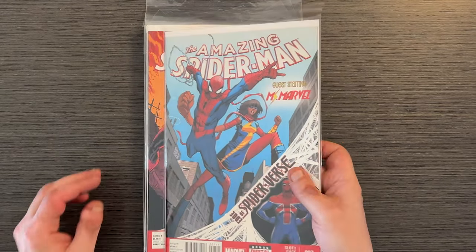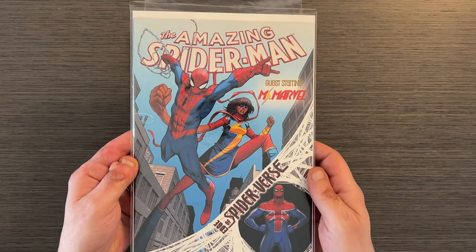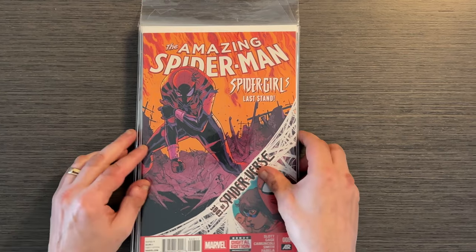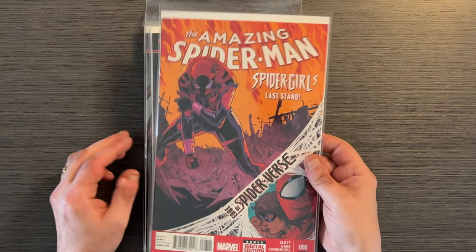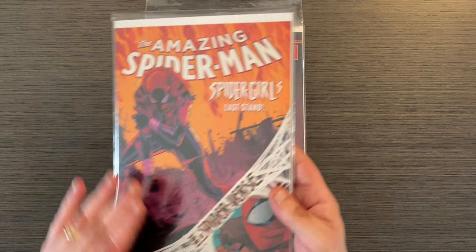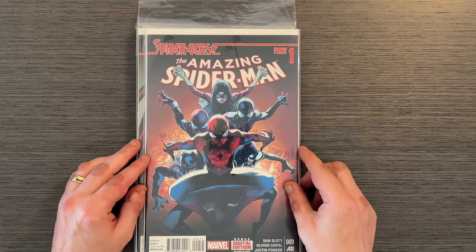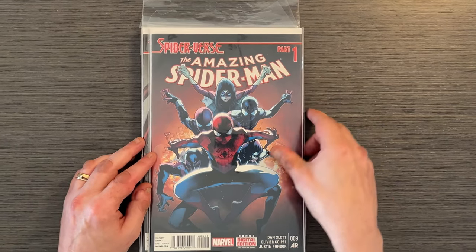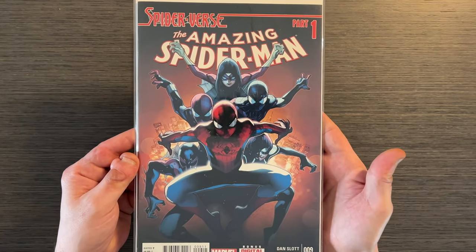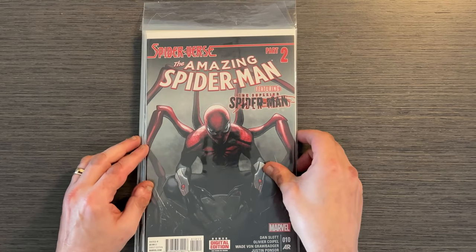Issue 7, Spidey and Miss Marvel on the cover, and also Spider UK. This contains the first mention of Earth 833 and the first full appearance of Spider UK. Then issue 8, Spidey looks a bit worn out and broken. Issue number 9, there we go, the start of the Spider-Verse, second appearance of Spider-Gwen, and first cameo appearance of Solas, and also the first appearance of Web-Slinger, the cowboy.